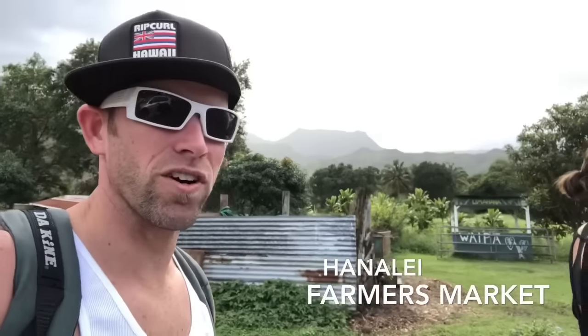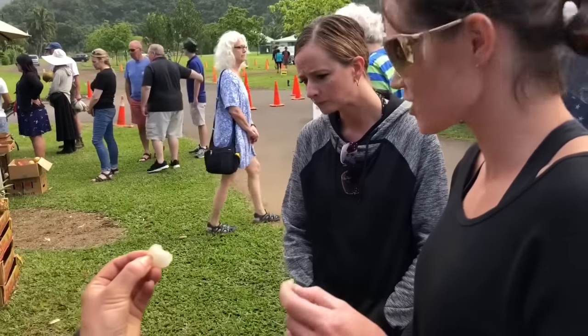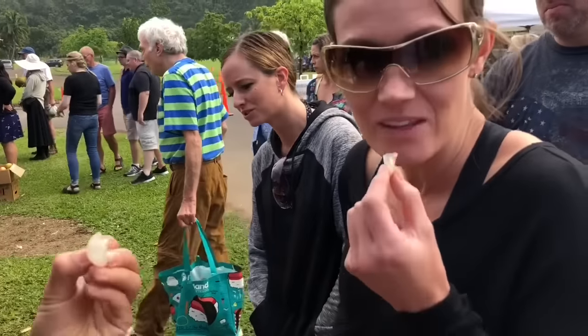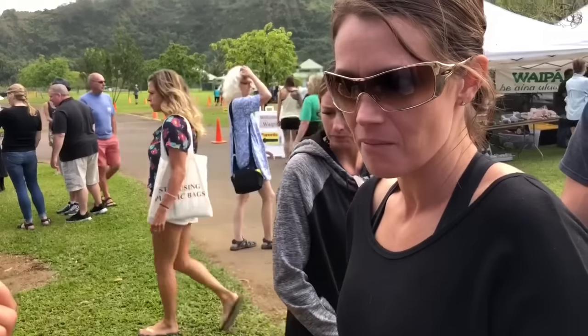We're now in Hanalei at the farmer's market. Gonna get us some weird fruit. Okay, that's the outside of this fruit. Go ahead, Chels, give it a try. Rambutan? Give it a try. There's good honey here too. I'm guessing not that good.